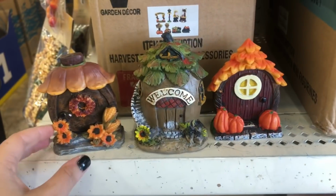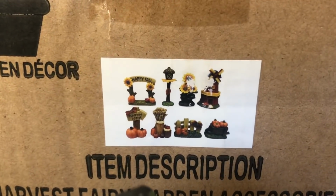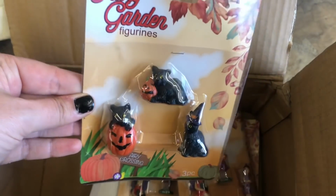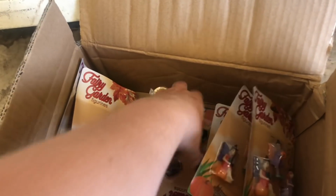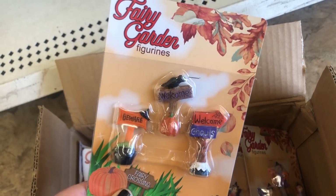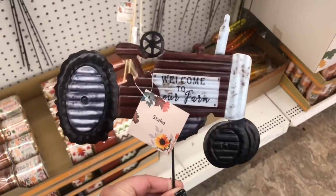They also have fall fairy garden items and accessories. Here's a close-up of what is in the accessory box. I don't think it was fully open yet, so I didn't get into it, but this one was open, and they have the little cats. I thought those are so cute. They look like Sabrina, the Teenage Witch's Salem, her cat. They have the fairies. There were a lot of fairies left, and they also had some little signs. So you could do a really nice fairy garden with all the little details that you could ever dream of out of just Dollar Tree items.